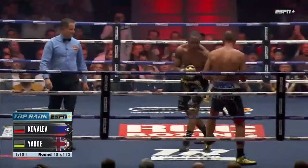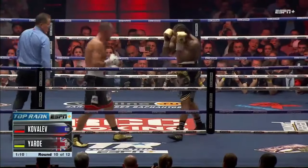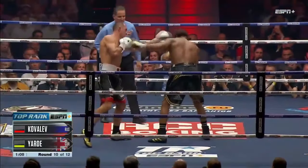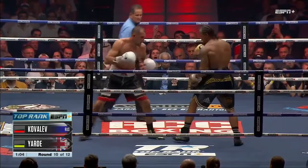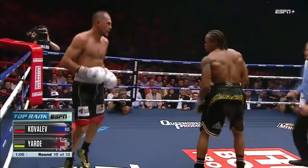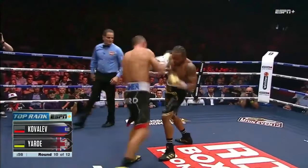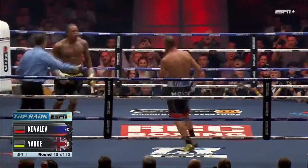Now Kovalev's going with that right hand, and he's loading it up. He understands that Yarde is tired. He understands that he's never been here before. He says, this is where champions are made. Welcome to the big leagues. Nice right hand by Yarde, but it's only one. And here's a combination punching of Sergey Kovalev, who's catching Anthony Yarde.